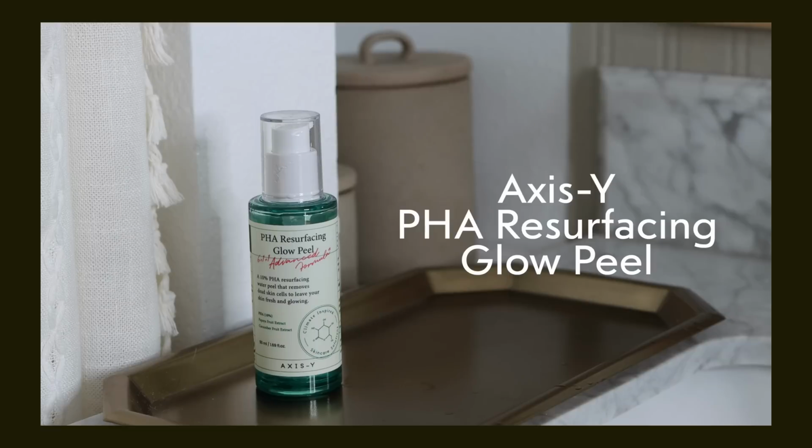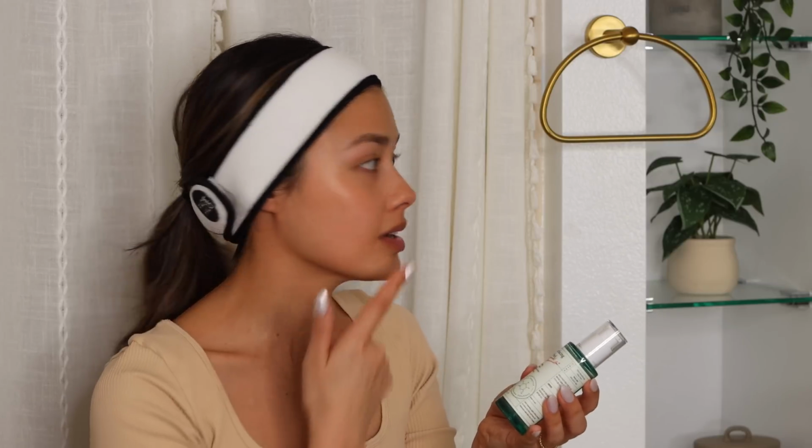Since I do have sensitive skin and dry skin, I use very, very gentle exfoliants on my skin. The two that I have been switching between, I have been trying this Axis PHA Resurfacing Glow Peel. This has a PHA in it at 10%. PHA has a larger molecule, so it doesn't work as deeply into the skin. But since I have dry skin and sensitive skin, I don't find I need that deep of exfoliation, especially because I'm not super acne prone, so I don't produce a ton of oil. So this works really, really well for me.